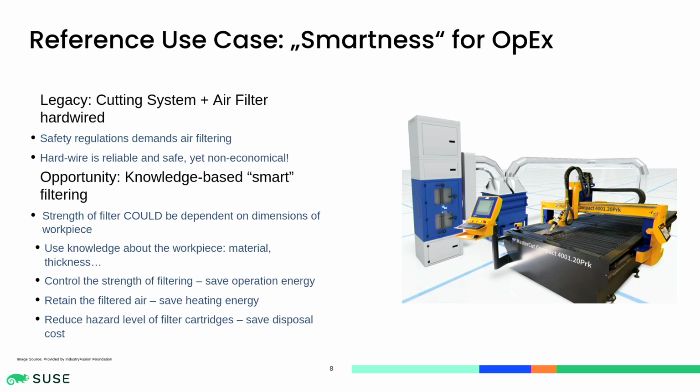So it's easy, right? You can take a kind of IoT framework, you can collect some data, and based on the data you have, you can say, okay, I can reduce the strength of the filter because I know it's a small workpiece. And actually, that's what the project did. And then when it was presented some years ago, one guy stood up and said, you will not do that. Why will we not do that?